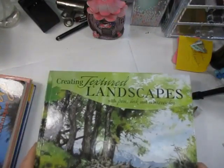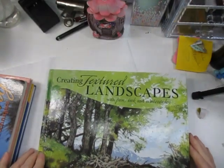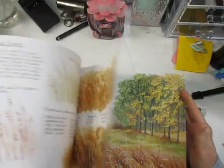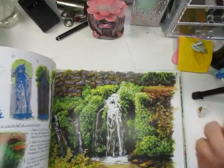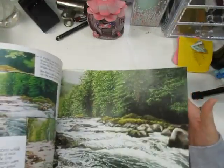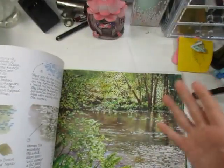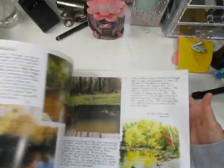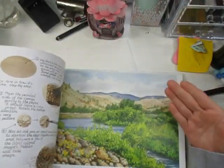This is a watercolor book. This is Textured Landscapes with Pen, Ink, and Watercolors by Claudia Nice. It's a hardbound book, and it is also geared for your landscape, and there's flowers, but it talks about pulling out the texture and showing how the texture in your artwork can be brought out, and it is really used as a focal point. It's just a different way of painting.